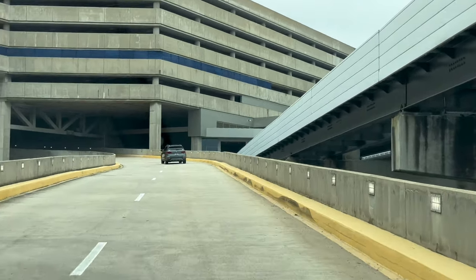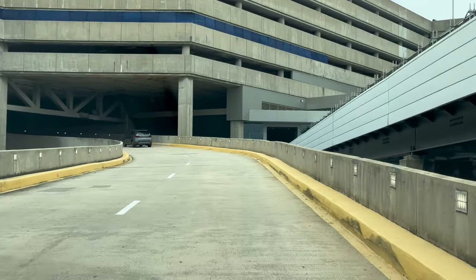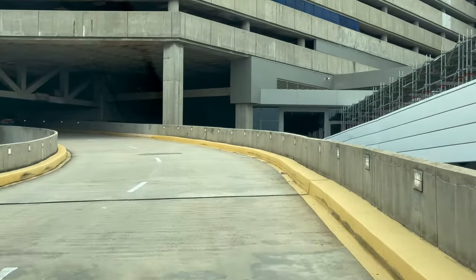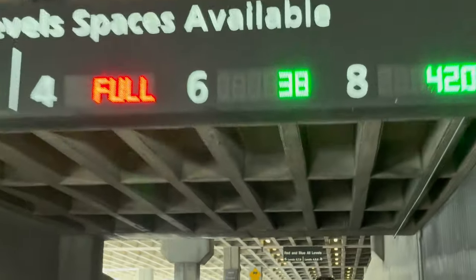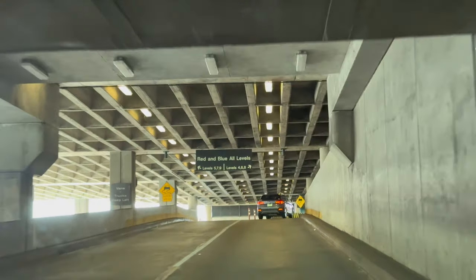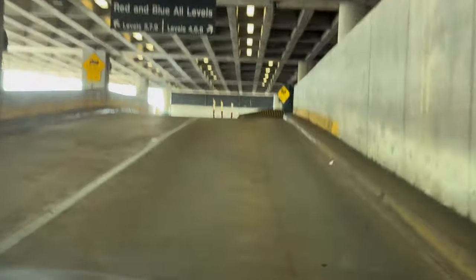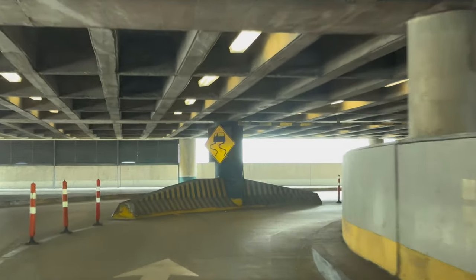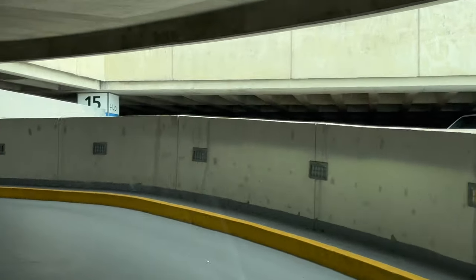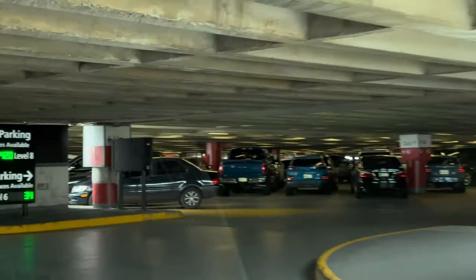They have lots of signs telling you exactly how many spots are on each level. So as you can see, we pull into the garage here. 4 is full, there's 38 on 6 and a couple hundred on 8. And you can see you can park based on red or blue, depending on which airline you're taking, which I can tell you will be very convenient for your travels through the airport and when you get back.